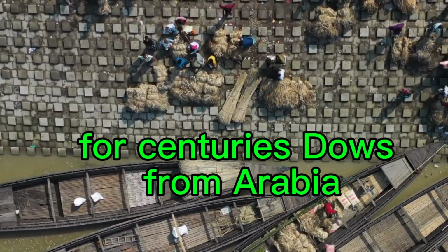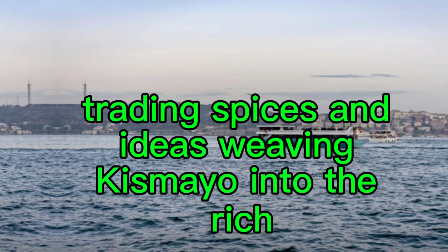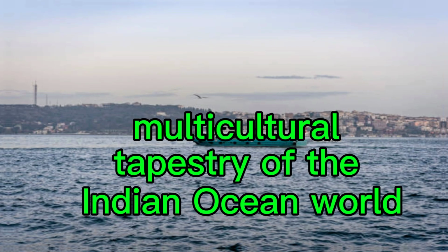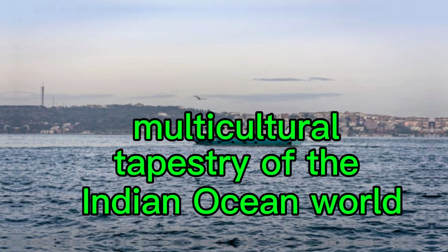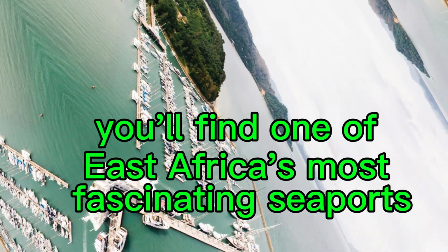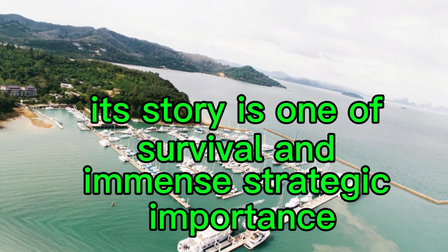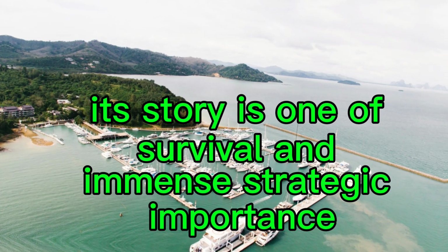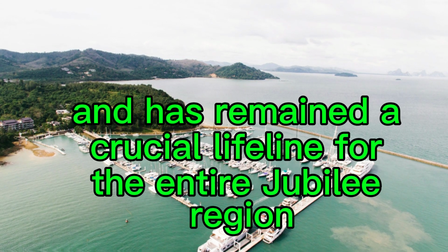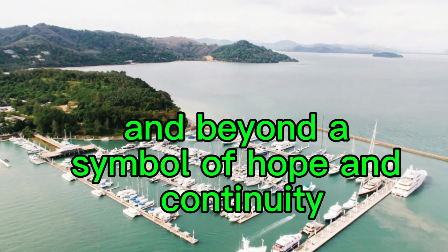For centuries, dhows from Arabia, Persia, and India sailed these waters, trading spices and ideas, weaving Kismayo into the rich, multicultural tapestry of the Indian Ocean world. It has long been a crossroads for centuries, and right there, you'll find one of East Africa's most fascinating seaports. Its story is one of survival and immense strategic importance. This port has weathered storms, both literal and political, and has remained a crucial lifeline for the entire Jubaland region and beyond, a symbol of hope and continuity.